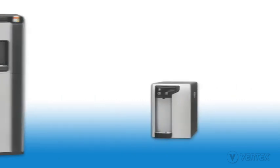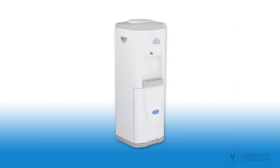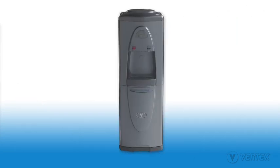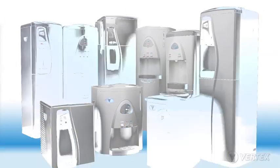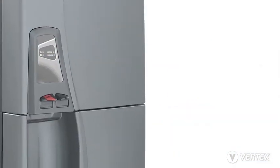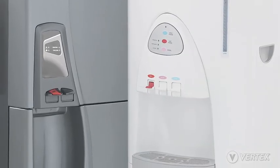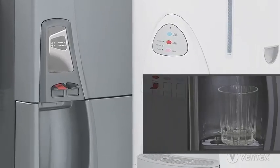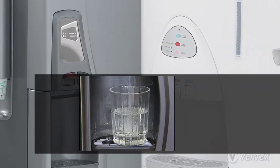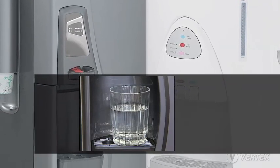Vertex Pure Water Coolers are commercial grade and built to last. They come in a variety of styles, with filtration options tailored to meet your specific needs. To prevent contamination, the freshly filtered water is stored in a sealed stainless steel holding tank. Covered dispense levers and recessed nozzles provide an additional level of protection. Vertex Pure Water Coolers are not only bottleless, they're bottomless. You'll never run out of water again.